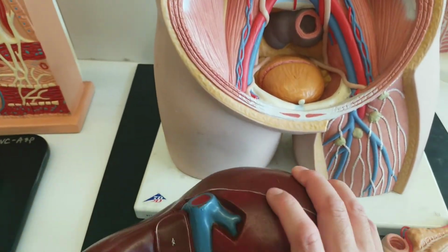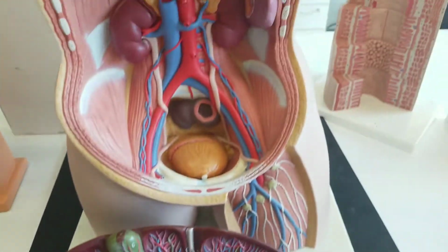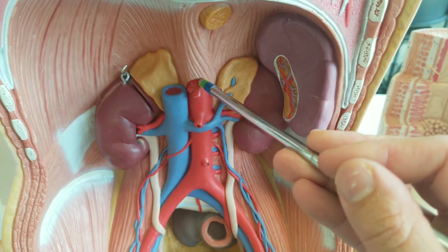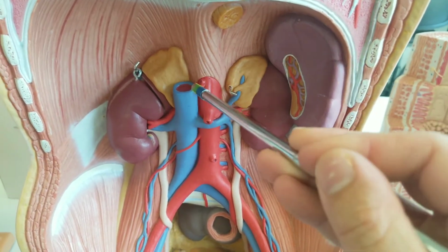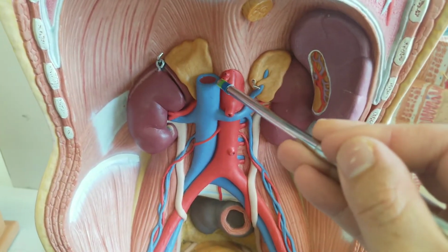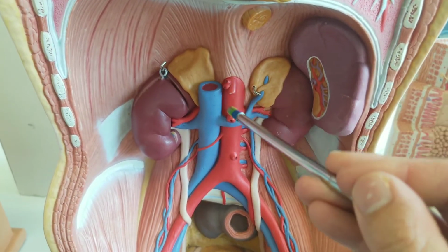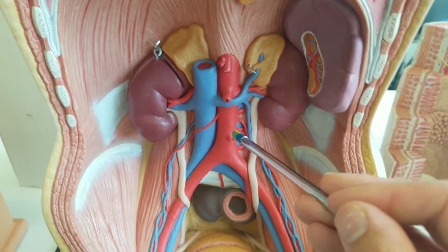So to recap that one more time, pretty confusing, I know, there's a lot going on here. Blood from the celiac trunk can branch to the gastric artery, to the splenic artery, or even the hepatic artery, the common hepatic artery, that goes directly to the liver. So we have blood from the celiac trunk, or superior mesenteric artery, or inferior mesenteric artery.